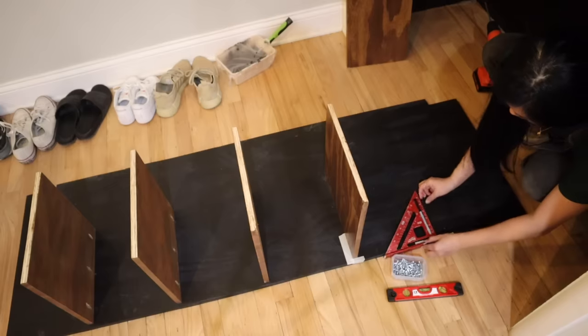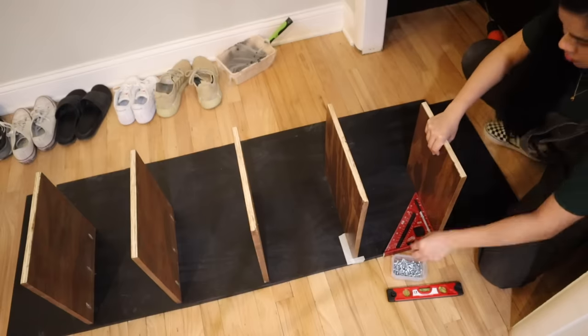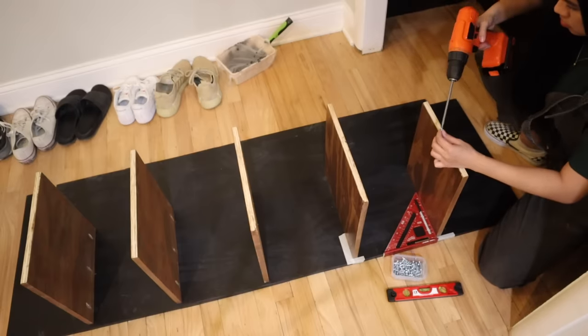I still can't believe this is only the second project that I've done with pocket holes, and I think they just look so good.